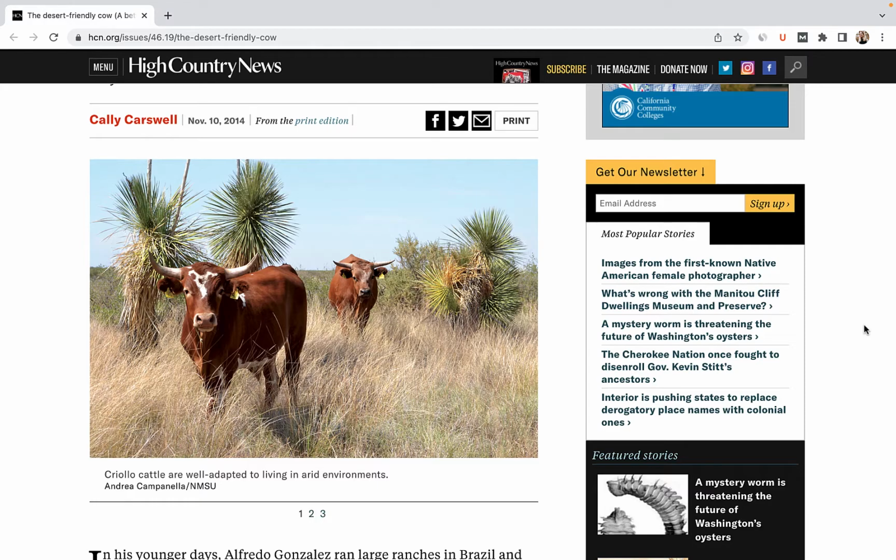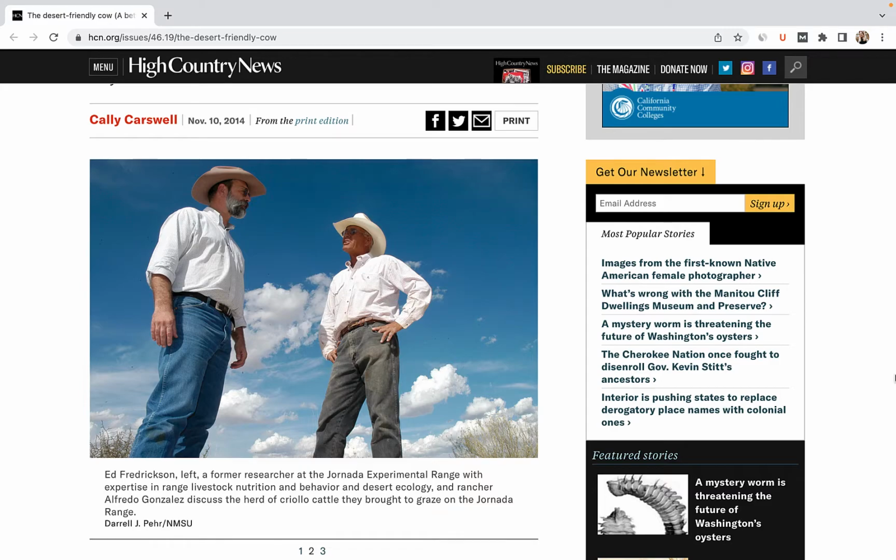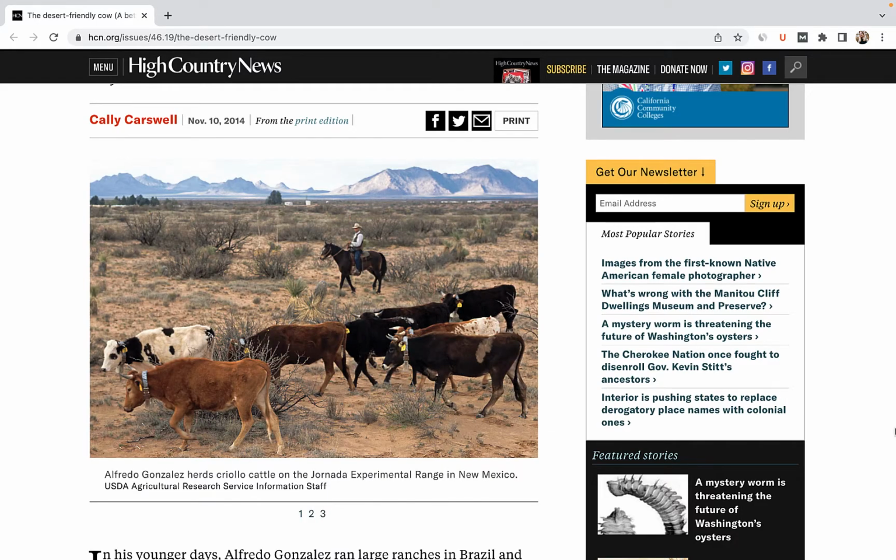But it's not just irrigation that science is revolutionizing in the name of desert farming. It's the cows, too. Although revolutionizing is perhaps not the right word for what Alfredo Gonzalez is doing at the Jornada Experimental Range near Las Cruces, New Mexico. For Alfredo doesn't seek to breed a new kind of cow, but rather bring back the ancient, hardy Criollo, which can not only thrive in the desert, but apparently climb cliffs as well.